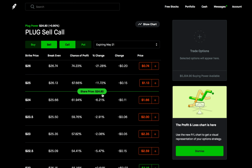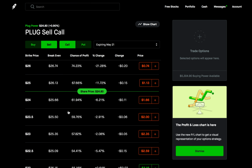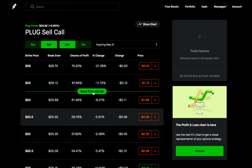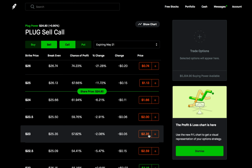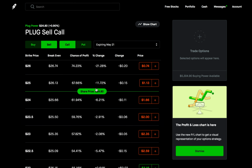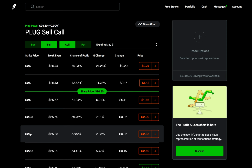But if I'm buying them right now for $24.80 and selling them for 23, I am going to be losing a little bit of money, right? I'm going to be losing $1.80 per share or $180 just because of that. But you've got to remember, you're receiving a premium. I'd receive $235 for selling this call. So yes, I am losing $180 from buying them at $24.80 and selling them at $23, but I'm getting $235 over here. So in other words, I'd still make $55.